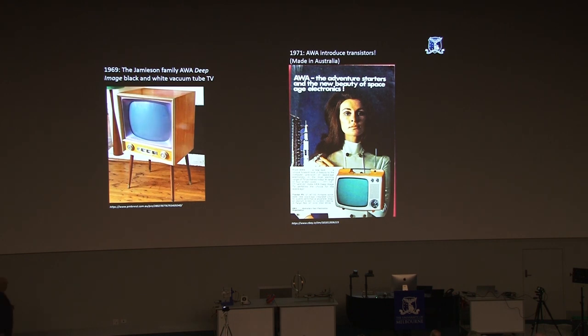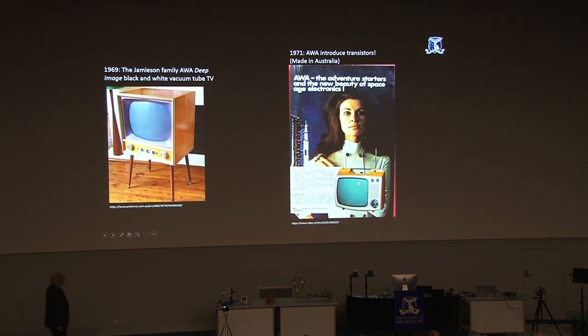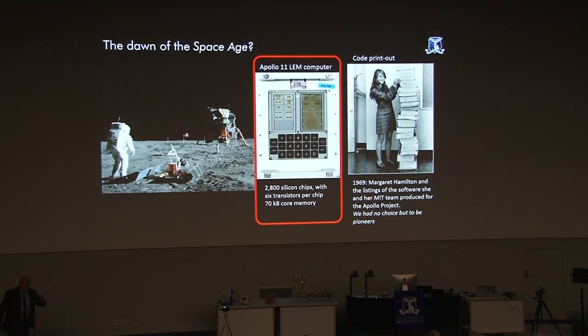We had a roster for those people who didn't have televisions to join the people who did have televisions, and this is the Jamieson family, which went on TV. But in 1971, that was superseded by the new beauty of space age electronics. And Apollo is being used to advertise this new technology television, which used transistors in order to make the picture, still black and white. But that brings me to the final point, the legacy of Apollo.